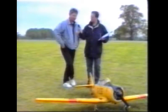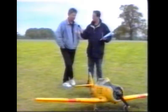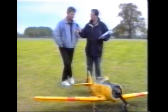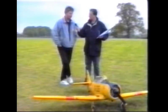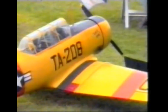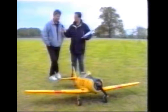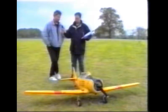Well, everybody knows this as a Harvard when it was in British livery, but the original aircraft was an American-built airplane, and the American versions were AT6 Texans. There's one or two slight differences on the exhaust systems and the interior and the cockpit, but apart from that they're very similar airplanes. This one's a Byron kit, and it's powered by an OS62, and it's on the Byron pitts-style power muffler system, which makes it nice and quiet. Basically kit spec, but with one or two modifications to improve the scale appearance.